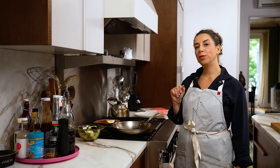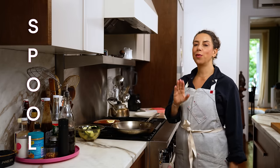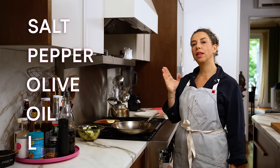I'm gonna use my spool method. Spool rhymes with cool, and it stands for salt, pepper, olive oil, lemon. The essential seasonings that will make pretty much anything taste really, really good.